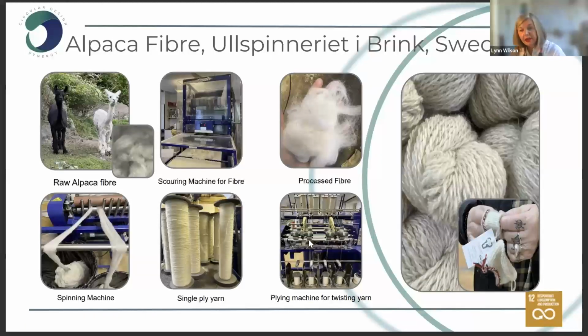And I think it's really great to, whilst I know that we have alpaca in Scotland, we have some really fantastic alpaca farms. It's really great to see that our colleagues, our neighbours in Scandinavia are also really focused on this challenge of reintroducing natural fibres to the national resources to advance the use of natural fibre.